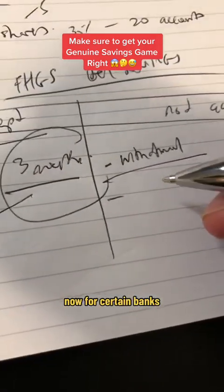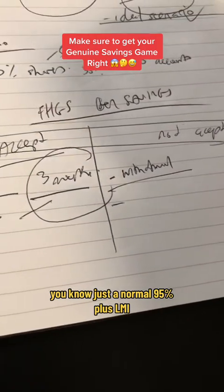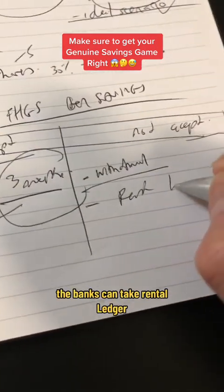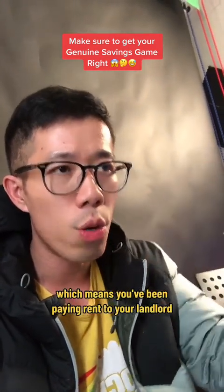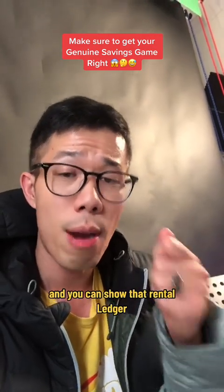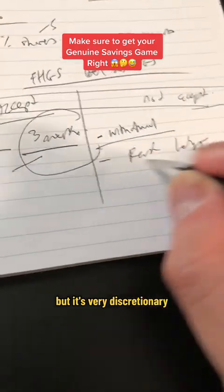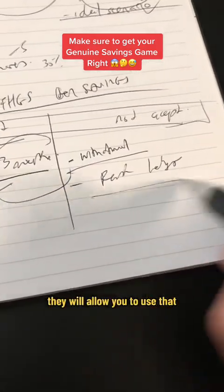Now, for certain banks, when you're applying for just the normal 95% plus LMI, not the First Home Guarantee Scheme, the banks can take a rental ledger, which means you've been paying rent to your landlord through an agent for a minimum period of 12 months, and you can show that rental ledger. That can count as genuine savings. But it's very discretionary whether they will allow you to use that when you're applying for the First Home Guarantee Scheme.